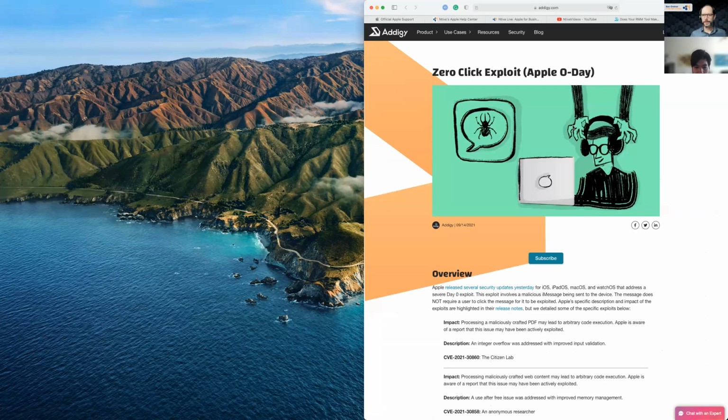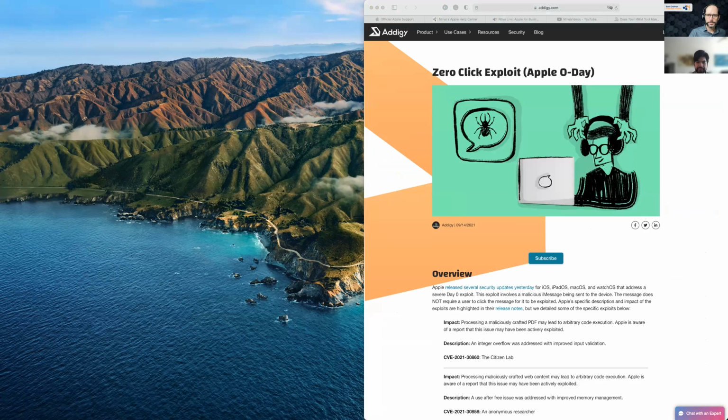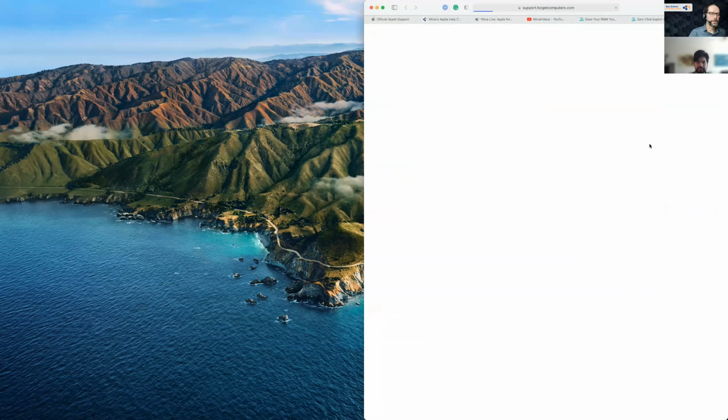Actually, the company we work with, Adigy, I thought did a nice job of summarizing this 0-click exploit, or Apple 0-day as they called it. And if you want to, you can read all about it. We could probably spend a half hour talking just about this. But we also created an article, how to apply critical updates.